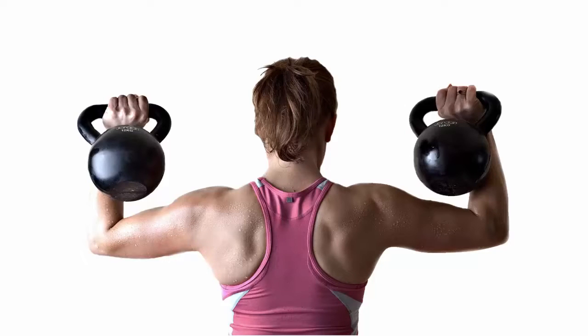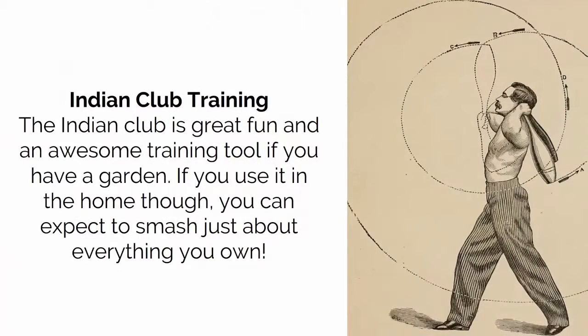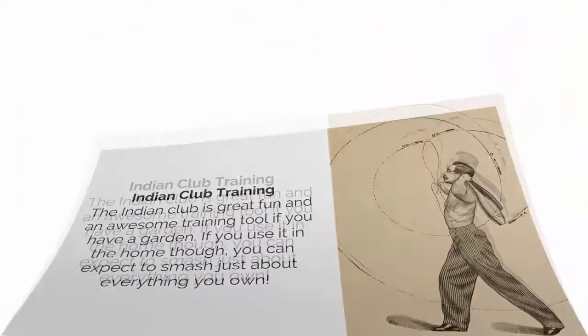Off the back of the kettlebell comes another very popular piece of training equipment, the Indian club. The Indian club doesn't look like anything special, rather it looks like a stick with a heavy ball on the end of it. Like the kettlebell though, its strength lies in its awkwardness. When you wave around the Indian club, the weight isn't where your brain expects it to be and you're essentially lifting it against a long lever arm. These combined factors mean that you're once again forced to engage your core and your grip if you want to keep it under control. The Indian club is great fun and an awesome training tool if you have a garden. If you use it in the home though, you can expect to smash just about everything you own.